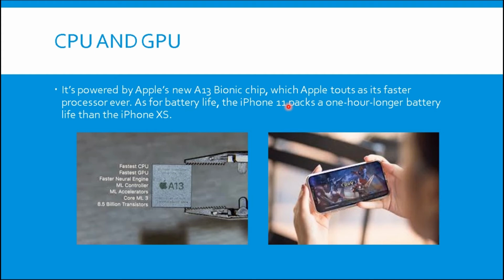So as for battery life, the iPhone 11 packs a 1 hour longer battery life than the iPhone XS. So the iPhone 11 has a longer battery, like 1 hour longer than the iPhone XS. We'll be comparing the battery lives between the two phones at the end, so just watch it. So now let's talk about the A13 Bionic chip.